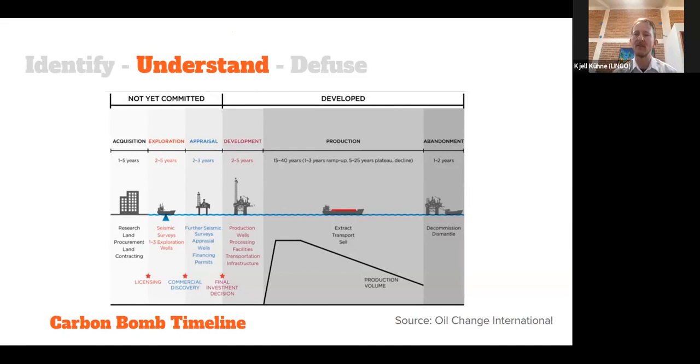So that means that these projects are moving very slowly, and we can use that time wisely to find points of intervention and for stopping them.